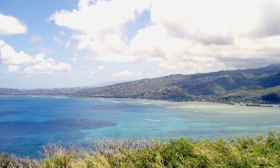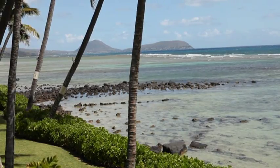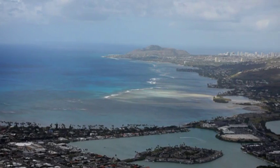This is Mauna Lua Bay. It looks so beautiful on the surface, doesn't it? But underneath, it's a very, very unhealthy bay. The marine habitat is sorely depleted. Corals have been choked out.